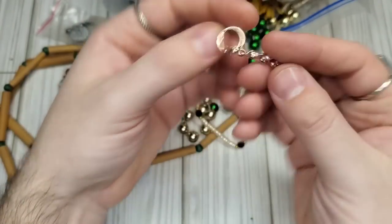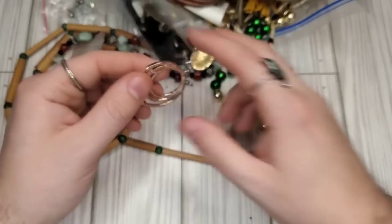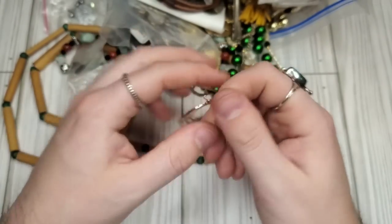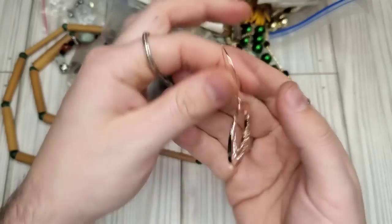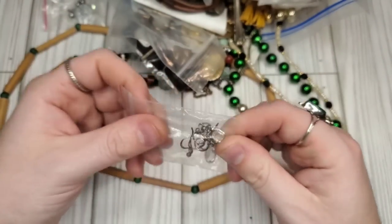This is a really pretty little pink rhinestone earring. But yeah, so my Salvation Army does sell jewelry. This is the stuff I guess they don't think they could sell. Usually single earrings, single pendants.